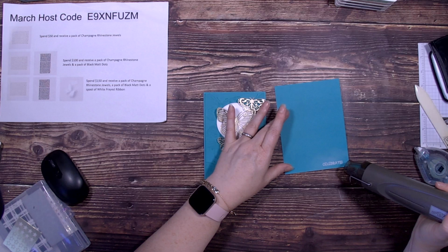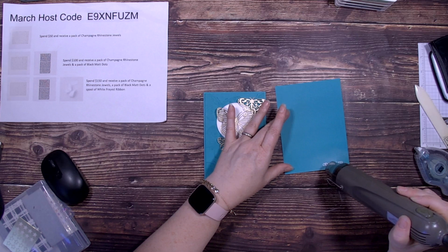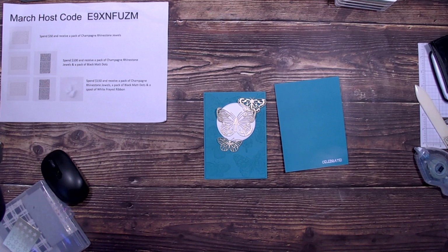I've been enjoying heat embossing lately. So I've done a bit of heat embossing this week and I've really enjoyed it. It's been lovely. It's nice to get out one of these techniques to just play. It's really nice just to get something out just to play with. And I think I'm just going to trim that down.